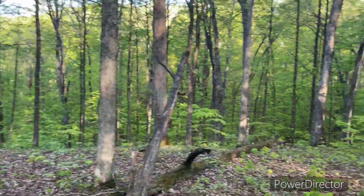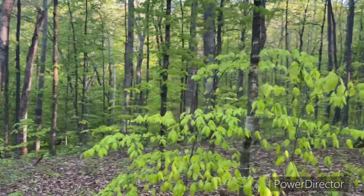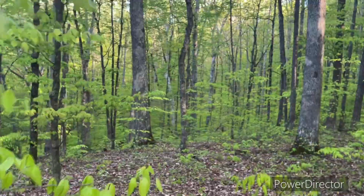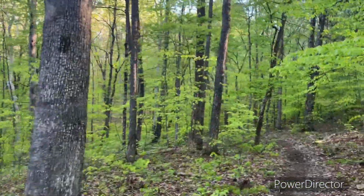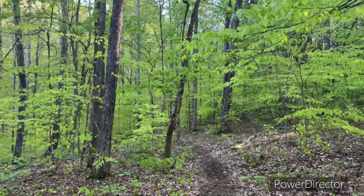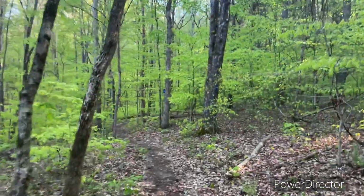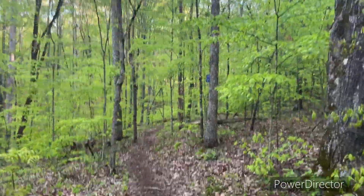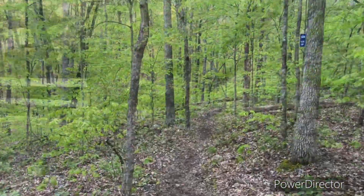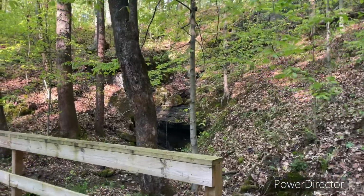All right, let's keep going. How many different shades of green. It's been fun to listen to squirrels and birds and woodpeckers banging on trees. It's awesome. It's one of my favorite things on this trail, this waterfall over here.